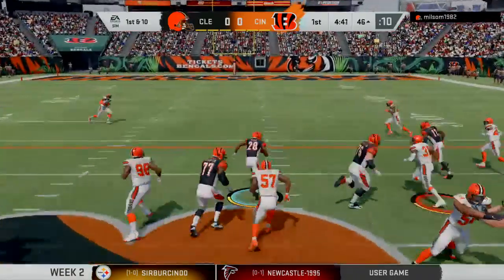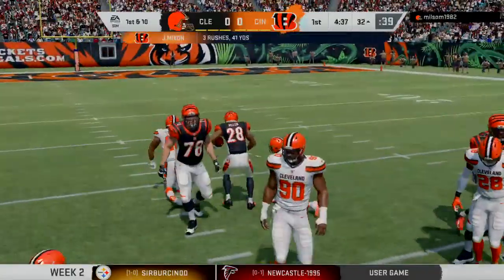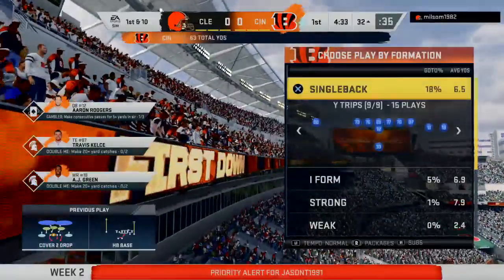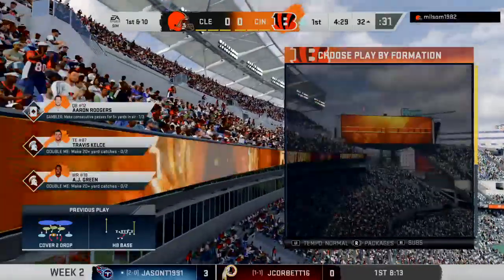From the gun, a give to Mixon. And an alley to run. And he gets this inside the 35-yard line. They'll get 14 on that one. Good for a Bengal first down. And that's a run that'll energize an offensive line. They'll take that one all day long.